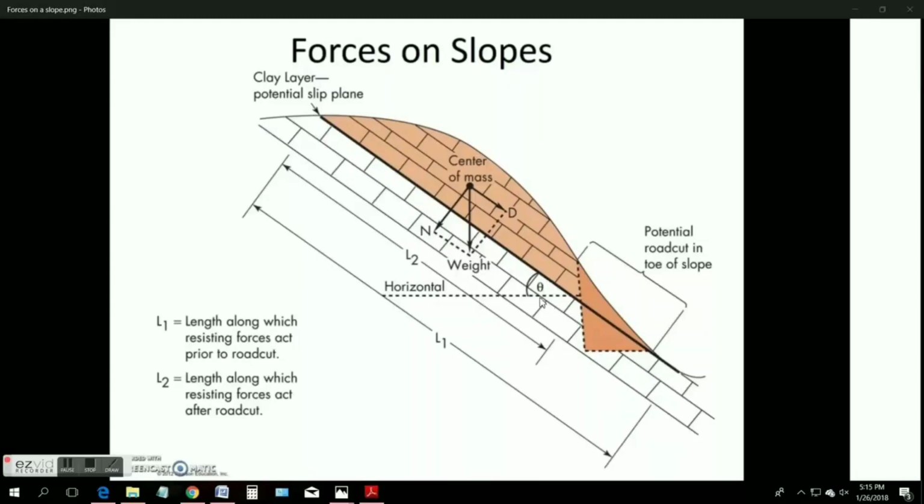Just for review, as we said before, the resisting force is the friction along the potential slip plane. The friction goes towards the upper left corner, and the downward driving force, or the shear stress in this case, goes towards the right hand corner. For a second, let's look at the potential road cut here in the darker area, the mass that would be removed.